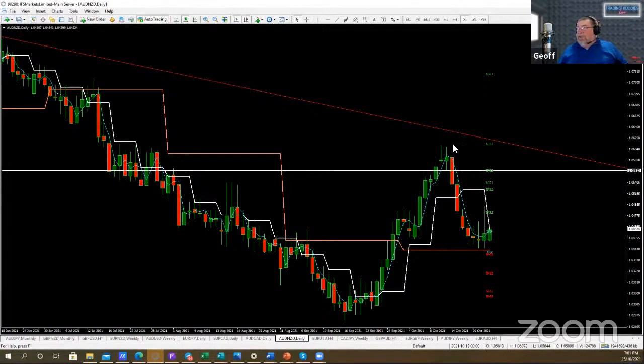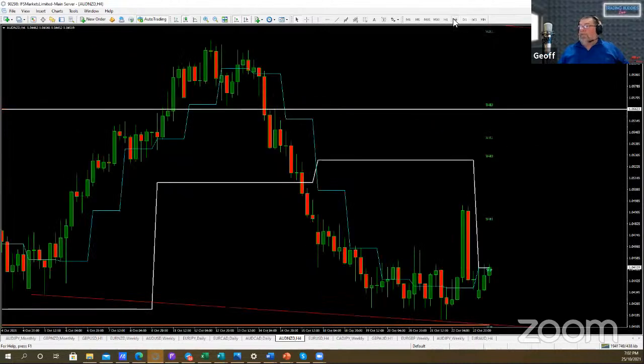Where you've got a little left shoulder here, big head, and then a right shoulder, if that's what you're looking at. Impossible for me to go short on the back of that right now, but that all changes if we take out the monthly pivot, which would then be your neckline as well. So if you take that out, come back and retest it, then you've got to trade, in my humble opinion, to play the head and shoulders, which to me is a little bit out of context. But look at that chart.